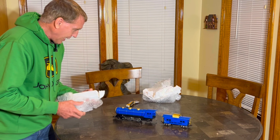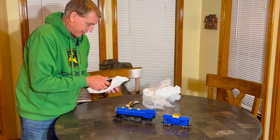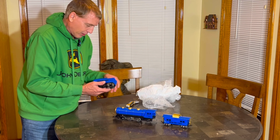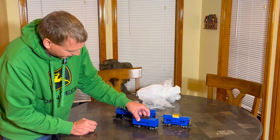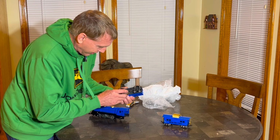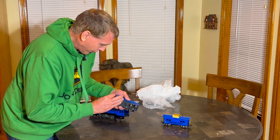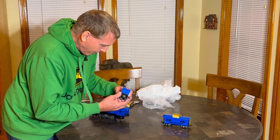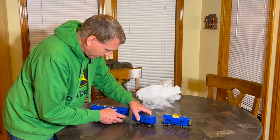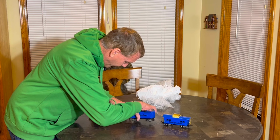So I'm really happy, and maybe I shouldn't say this yet, so I'm not going to say it yet. I'll wait till I get this unpacked fully. Wow. This, guys, this is amazing. This is just stunning, stunning, stunning. Let's see if I can get the trucks to turn to where they're supposed to be. So this has got the butterfly couplers. And we'll talk about that here in a minute.